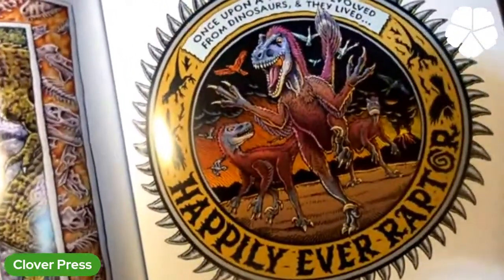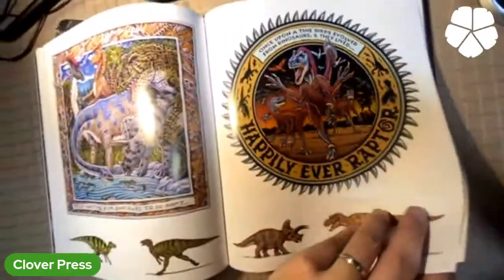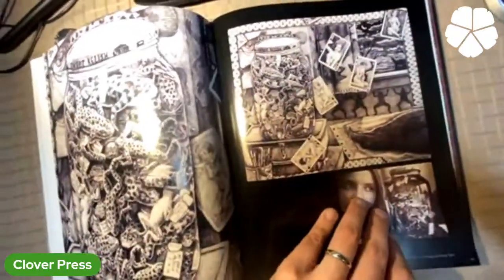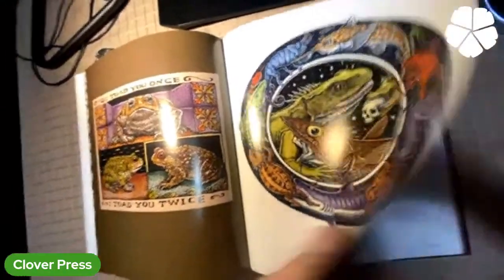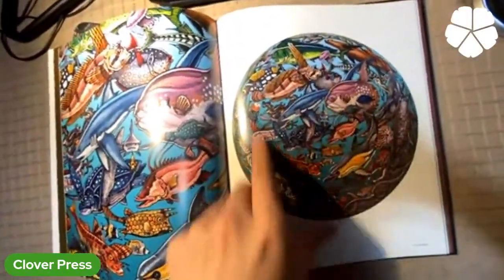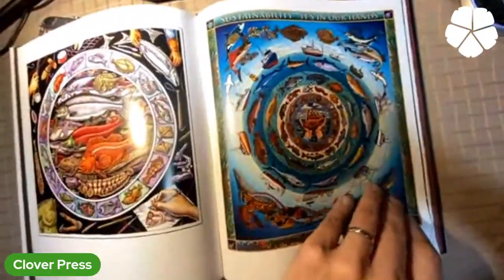Happily Ever Raptor. This is one of my favorites. I like that. And look at this. The Raptors have feathers on him because he likes to keep up to date with all of the new and current scientific theories about things going on. But yeah, our art books, they're pretty cool. This one is great. Also available, it's not this picture exactly, but we made a puzzle of one of these circular designs that you can get off of our website as well.